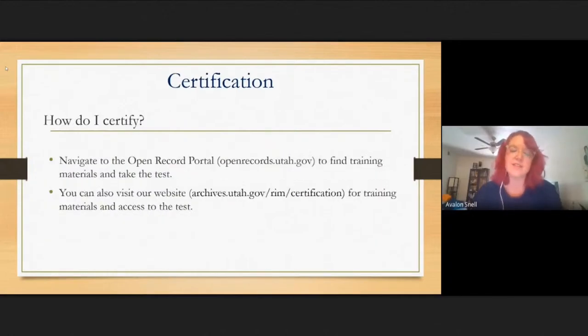There are two ways to log on to the test. The first is through the Open Records portal, and the second is through our website. You will need a state login. So if you haven't registered as a records officer before, or if you haven't let us know you're a new records officer, please just contact us. We'll make sure you're put in the system, and we'll get you set up with your agency, and then we can help you register as a records officer.